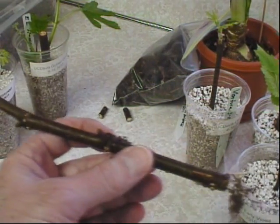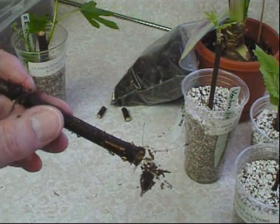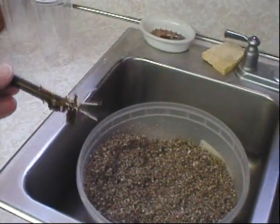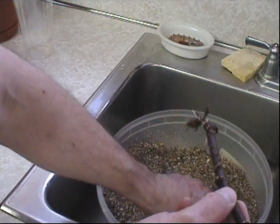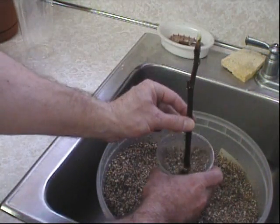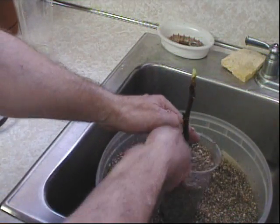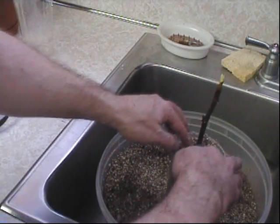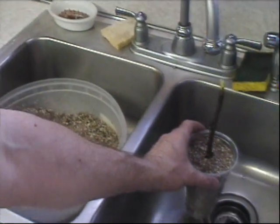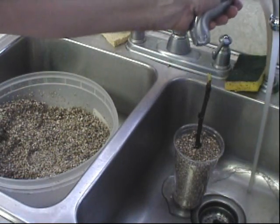This particular fig here is called Atriano. It's supposed to be a very nice fig and a large fig. So I'm going to go ahead and put this in a cup and get it onto its next stage. Thought I'd show you how to do that again. Here's the mixture. Again, I like to water it in, then let the excess run out.